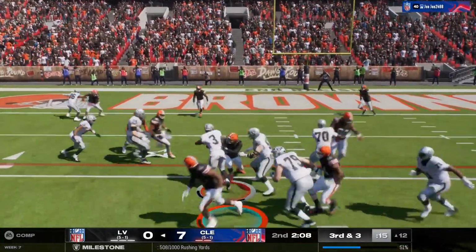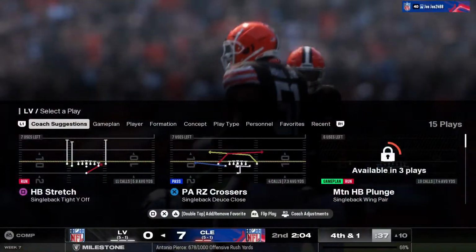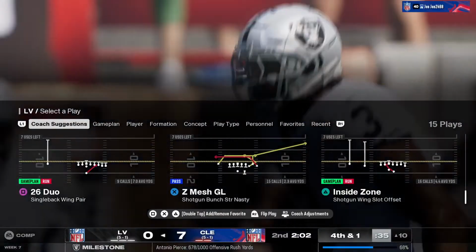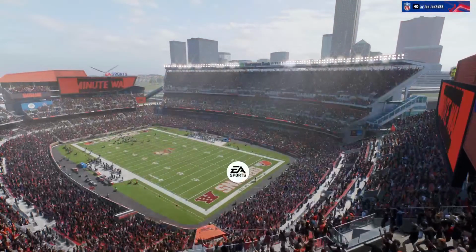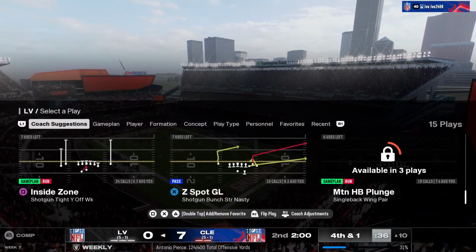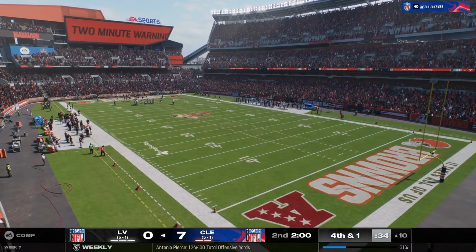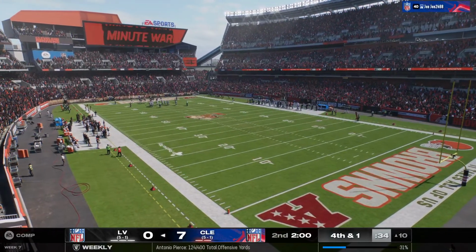3rd down run from White. And he's dropped just short of the marker, maybe a yard away. Another run is stopped short, just 2 on that pickup, and now it's 4th and 1. So it's the 2-minute warning here from Cleveland. It's the Raiders with it on 4th and 1.